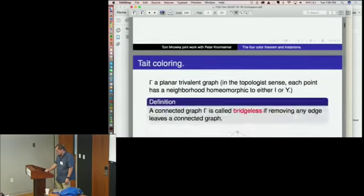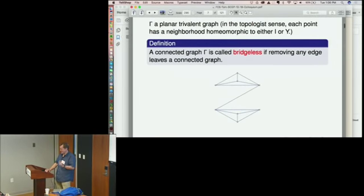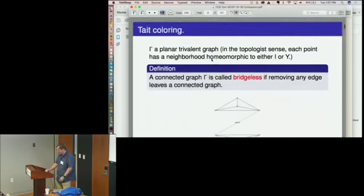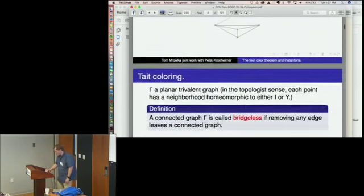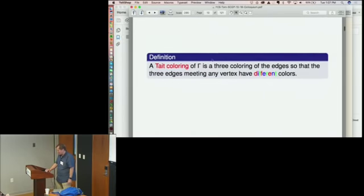Sorry. See? There was the definition of bridgeless. That's got a bridge. See? It's called a bridge. Proper map, great.